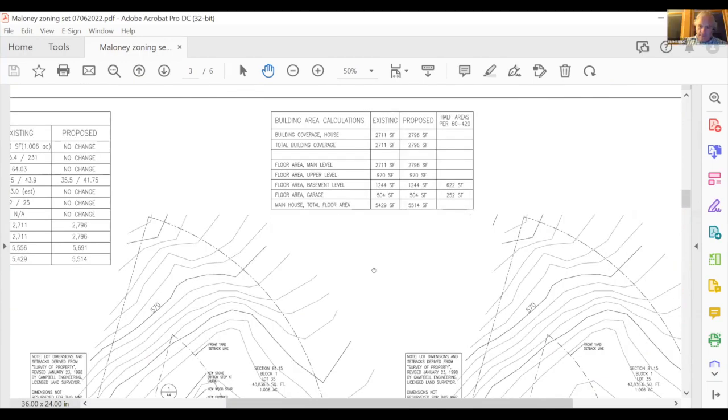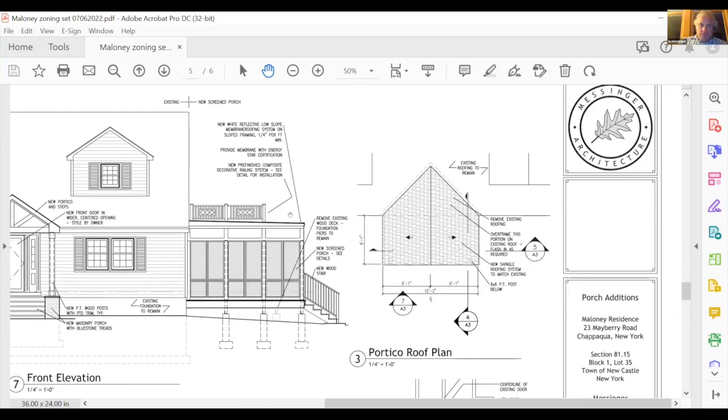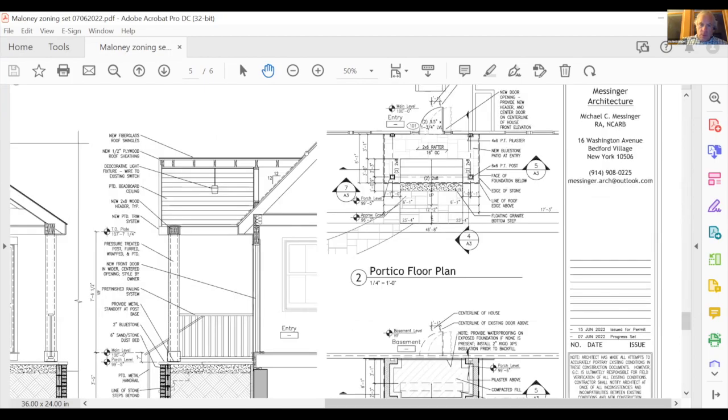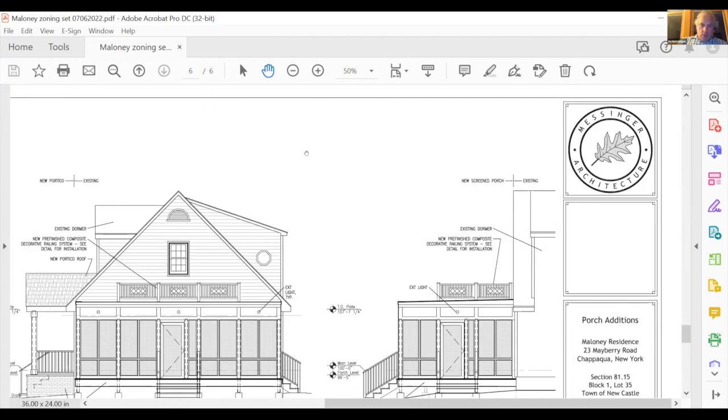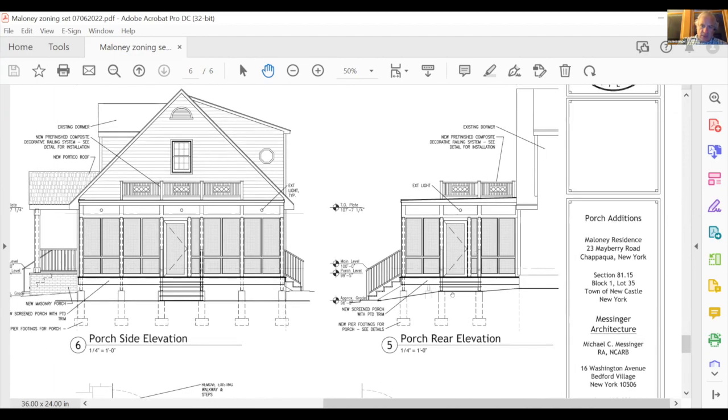Fair enough. Sorry, and do you have other elevations of the screen porch? I do. Yeah, here's the side. And then here's the back.